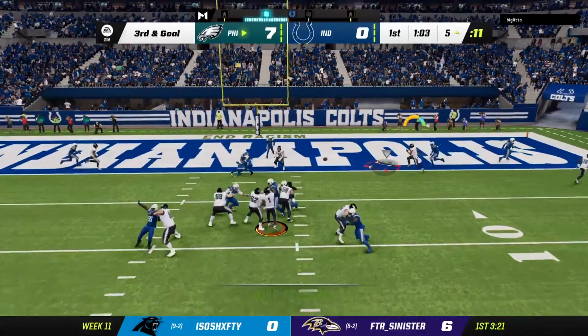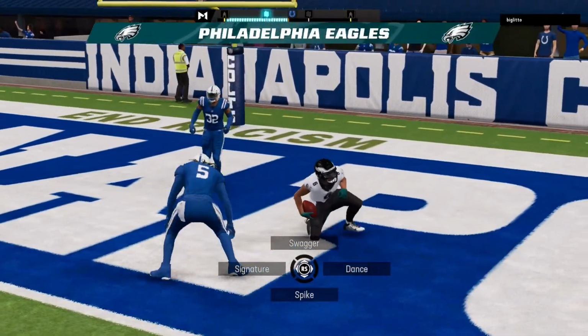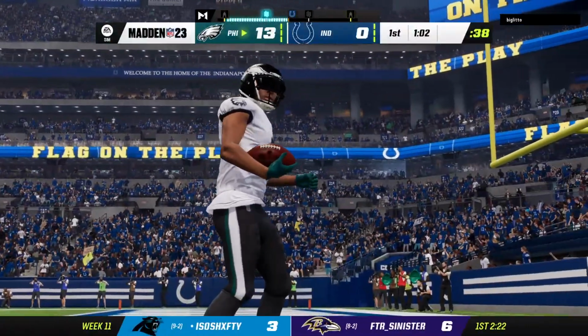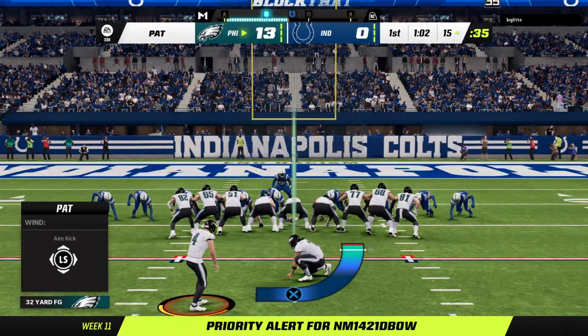They'll look to throw on 3rd and goal. He will find Smith in the end zone. Touchdown, Philadelphia. A 5-yard touchdown catch. And the Eagles now lead 13-0 here in the opening quarter of the ball game.